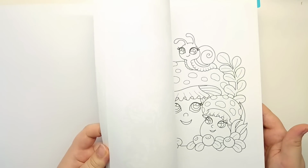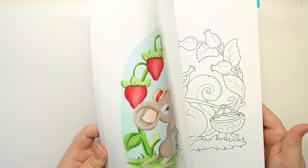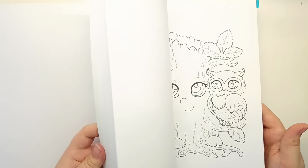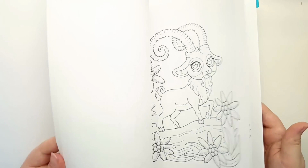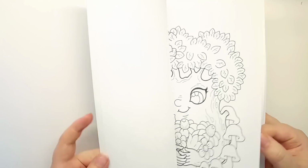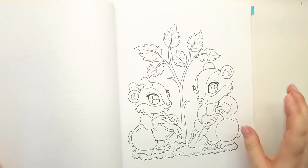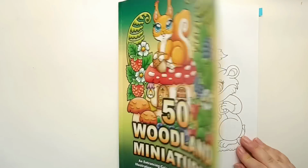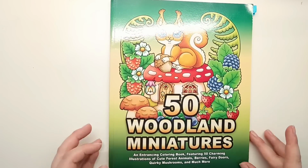And the next page we're doing is the one with the badgers in the garden. If I can find it. Here it is. This is the one we're doing. I think this page is super cute. So that is 50 Woodland Miniatures by Chameleon Angel Cova.